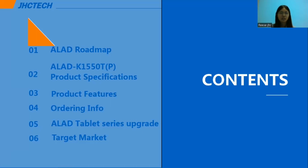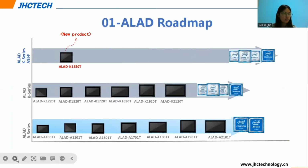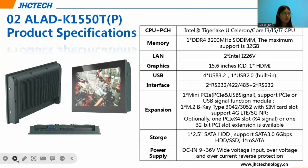Okay, let's begin with the roadmap of the ALAD series. We have the A series and the K series of ALAD. The A series is equipped with Intel Celeron and Intel Atom. And the K series is equipped with Intel Core and Intel Celeron. Our new product K1550 is included in the K series. Next, I will introduce the product specifications in detail.